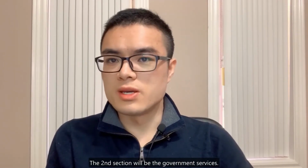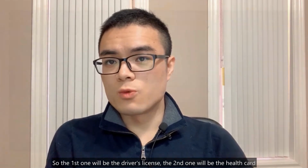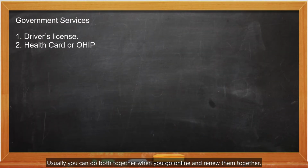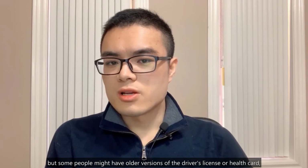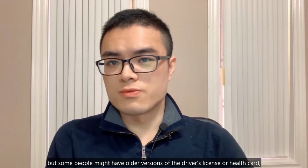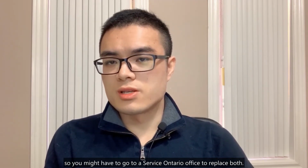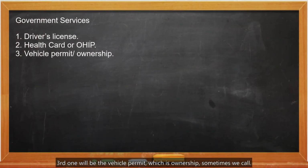The second section will be the government services. This is quite important, and I will say the most important thing you don't want to miss out. The first one will be the driver's license. The second one will be the health card. Usually you can do both together when you go online and renew them together, but some people might have older versions of the driver's license or the health card, so you might have to go to a Service Ontario office to replace both. The third one will be the vehicle permit, which we sometimes call the ownership.